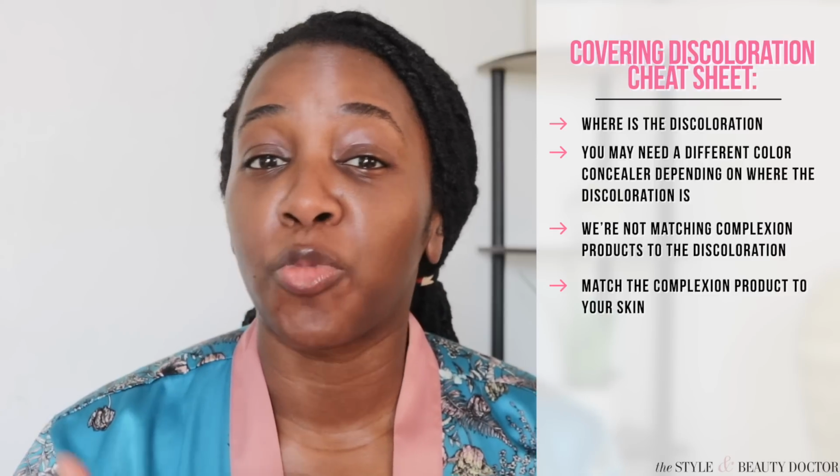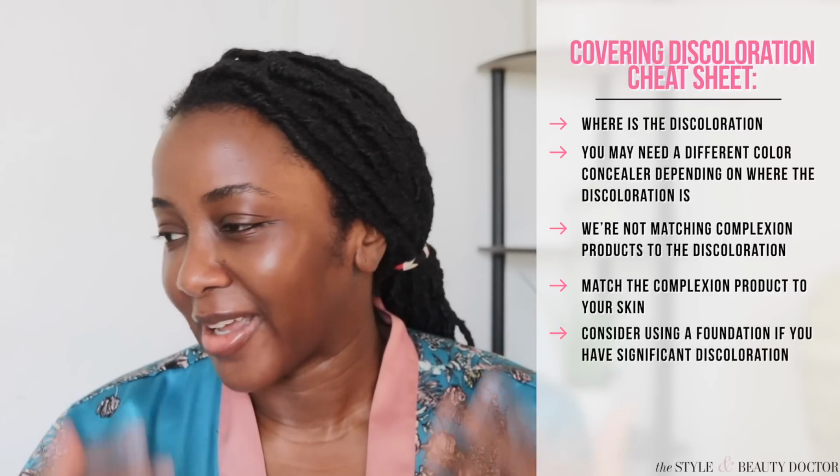If you do have a more significant amount of discoloration on your face, now this is what I would say, and I kind of feel like you're typically on the nose when it comes to things. I would say that if you have a significant amount of discoloration on your face, you might as well just use a foundation, because using a concealer, you're going to be using so much product. It's just like, man, just go ahead and use a foundation.